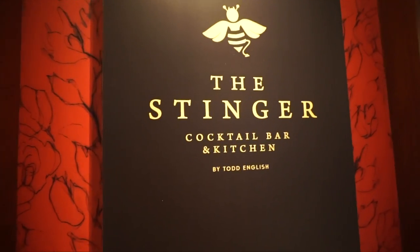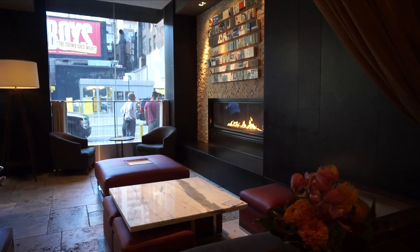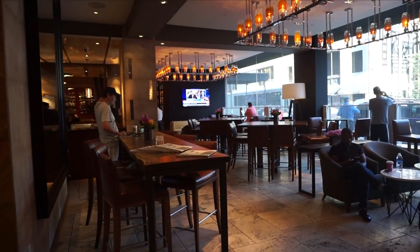Downstairs, I just wanted to show you guys their bar. It's called the Stinger Cocktail Bar and Kitchen. They have a fireplace there. So pretty. And this is their whole bar. Today is the first day of IPSY event, Generation Beauty.